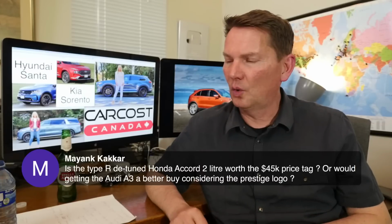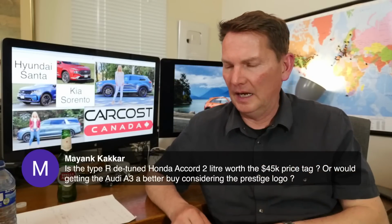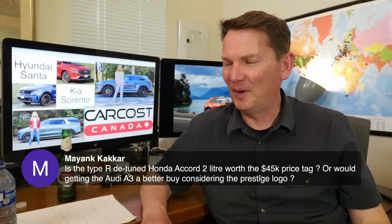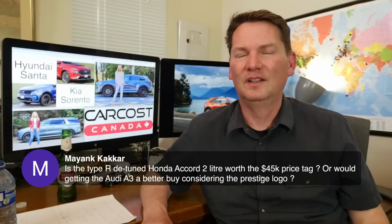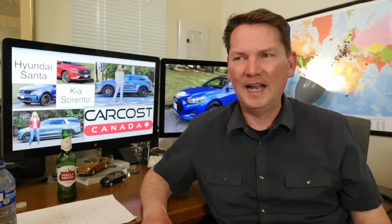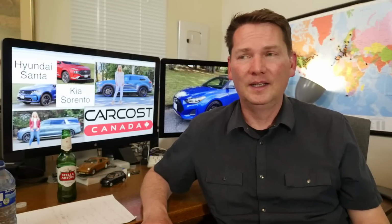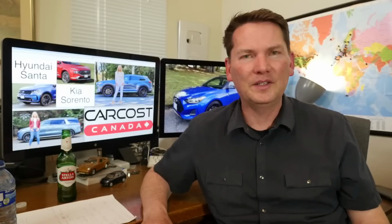Is the Type R, a detuned Honda Accord 2-liter, worth the $45,000 price tag, or would getting an Audi A3 be a better buy considering the prestige logo? No, I think a Type R is a Type R. The engine is a big part of it, but it's not just the engine. It's the suspension. It's the transmission. The transmission has to be tried. It's sublime how good it is, how easy it is to shift. I mean, that car is amazing. It's just a great car. So no, an A3 isn't going to hold a match to it, and neither will an Accord.